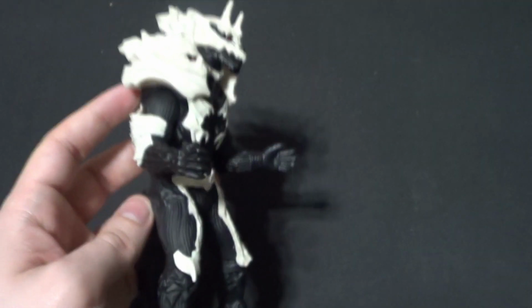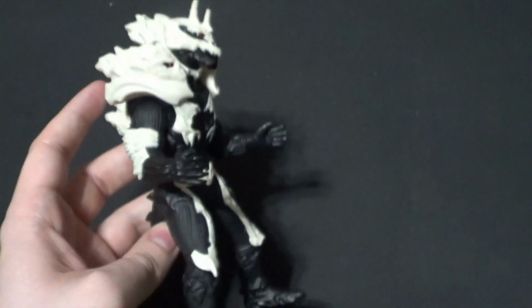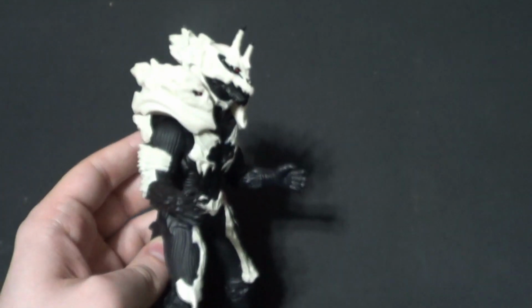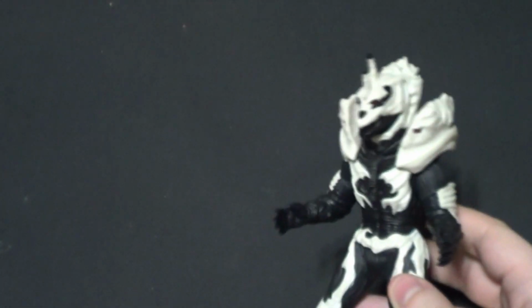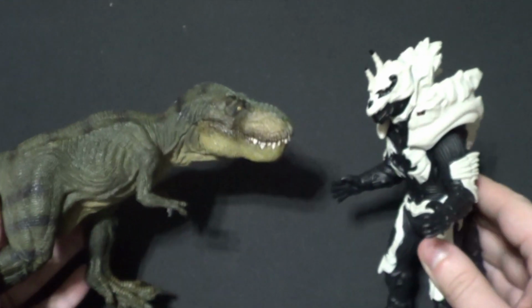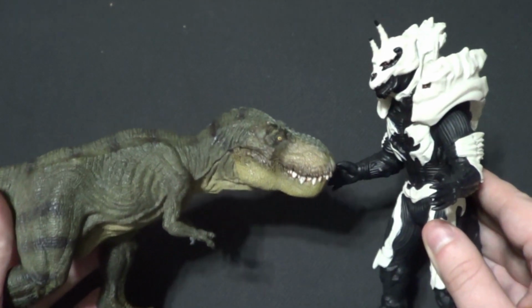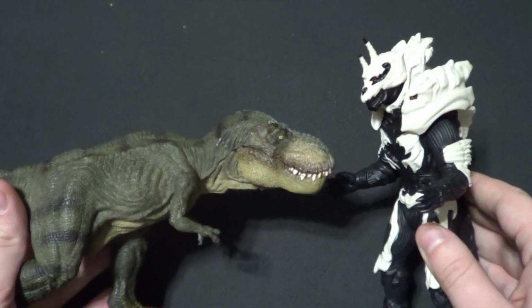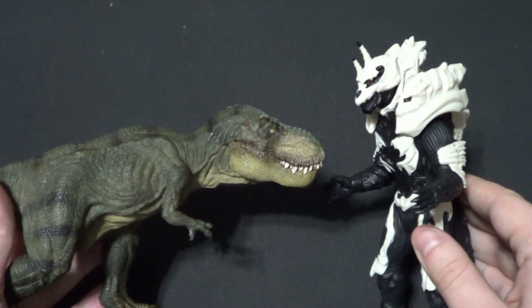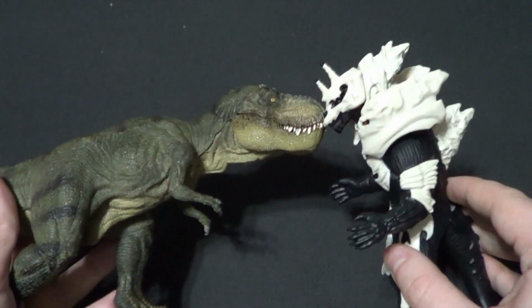Anyway, now let's show him with a dinosaur. I just like to show a dinosaur with the kaiju sometimes, you know? So here he is with one of my favorite dino figures in my collection. It is the Papo Green running T-Rex. And now I know this isn't anywhere like what the scaling would actually be, but I display my kaiju and dinosaurs together, so for me it's important to know how they scale. Looks cool though. They kiss.